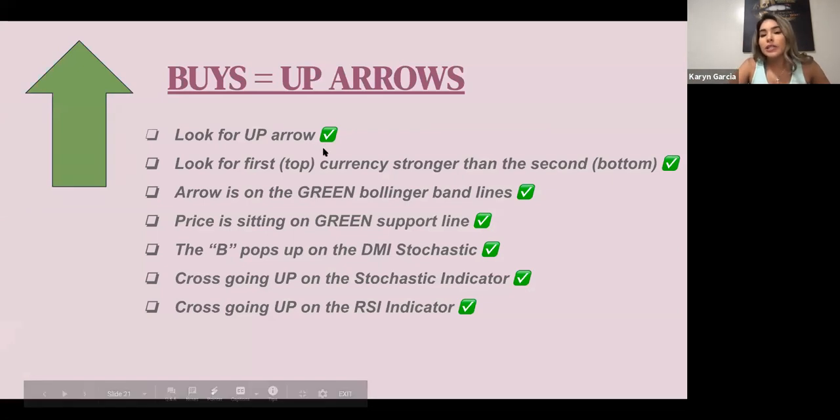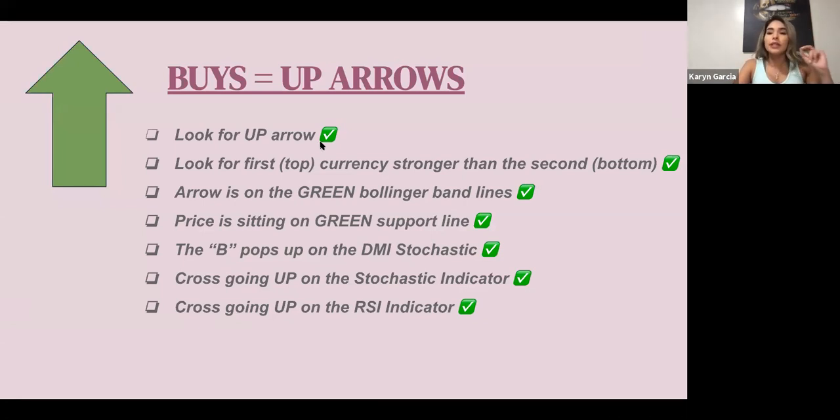And this is what I told you guys about the call. If it's a call, up arrow. If it's a call, the first currency is stronger than the second. The arrow is on the green Bollinger Band. The price is sitting on the green support line. We didn't go over this, but we will in the example in just a few slides. The B pops up on the DMI stochastic. The cross is going up on the stochastic indicator, and the cross is going up on the RSI.